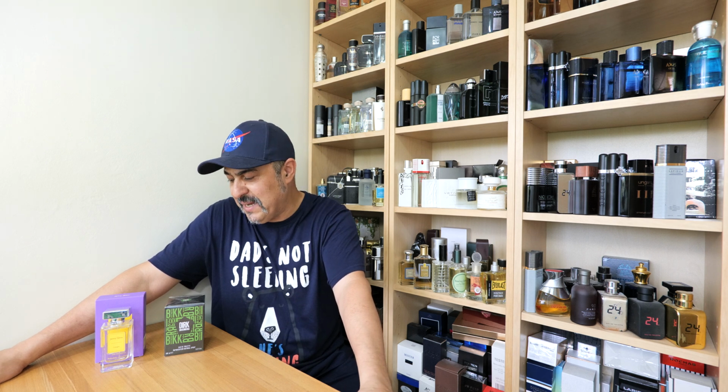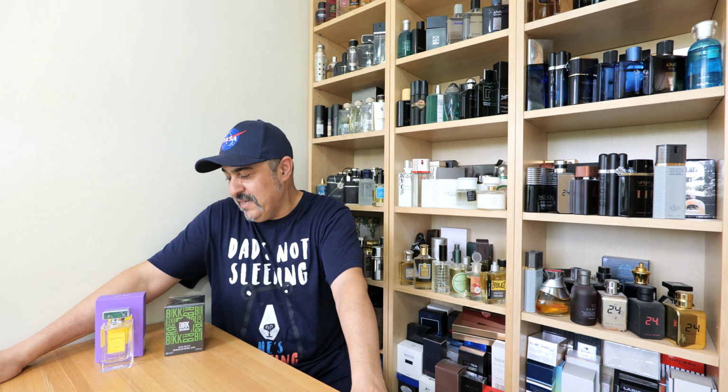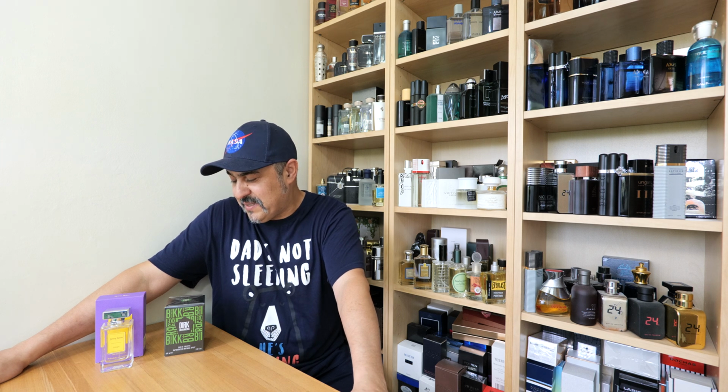Okay, for me it's perfect because I'm a middle-aged man, and it reminded me of my childhood when my uncles, my father and other men in my relatives' families wore similar things to this, so it reminds me of that childhood era, which is fantastic. I really enjoyed the smell. I really enjoyed it when it lasted on me. I wish it would have lasted even longer, but it's one of those things.